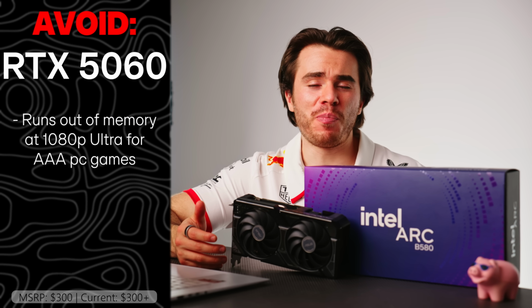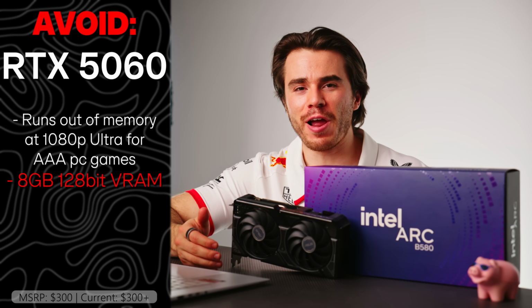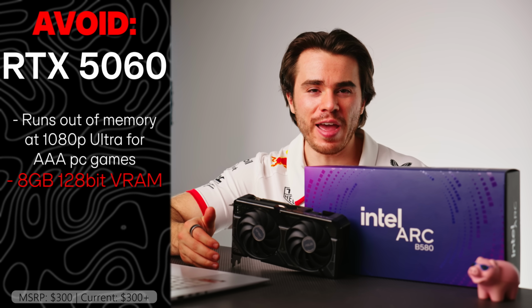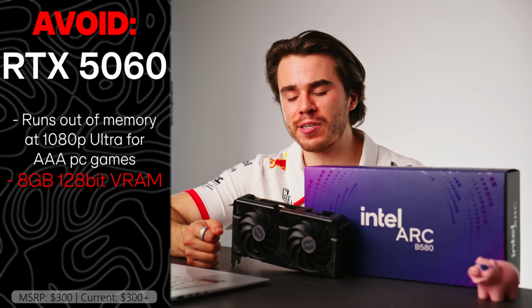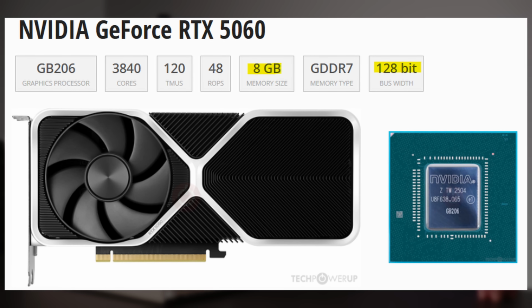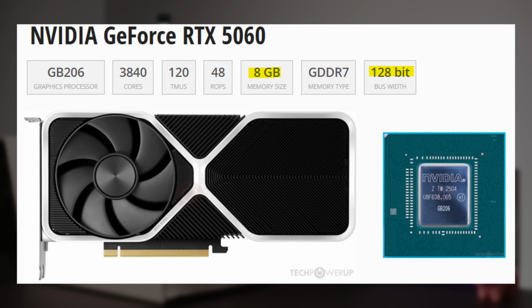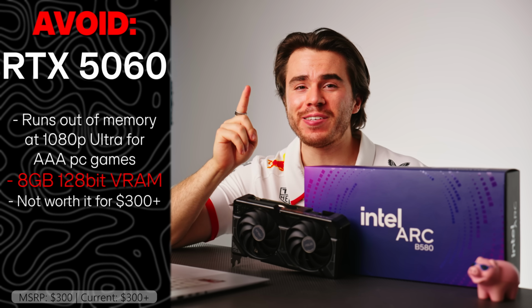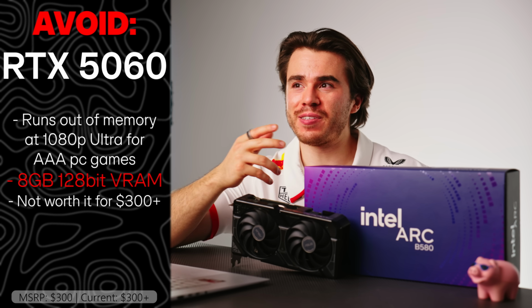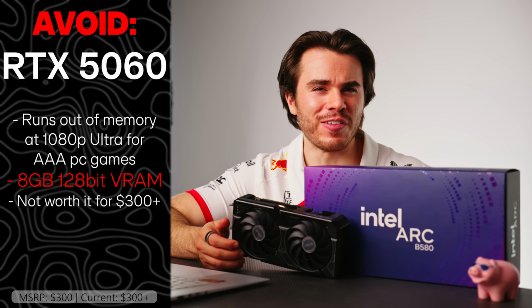And once again, the culprit is that 128-bit 8GB VRAM that is on the 5060 Ti 8GB that is also present on the RTX 5060. So when this graphics card does launch next week for a $300 MSRP, expect two things to happen. One, the price is instantly going to shoot up because that is just how things are right now in the graphics card market, at least here in the United States.